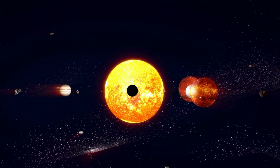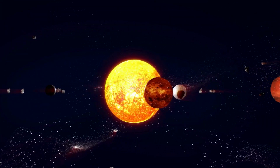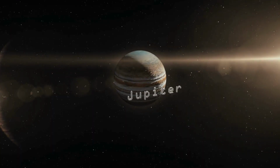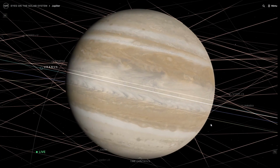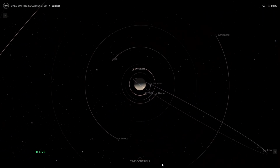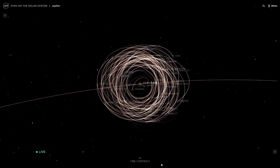But you know what a solar eclipse looks like on Earth. What does it look like on other planets? Let's start with Jupiter. Jupiter, the largest planet in our solar system, has 95 moons. But that only tells part of the story.